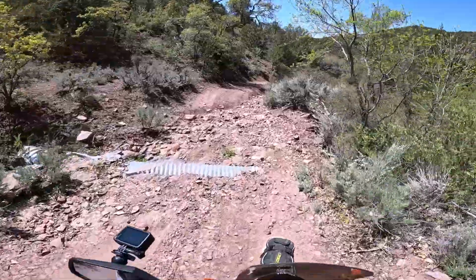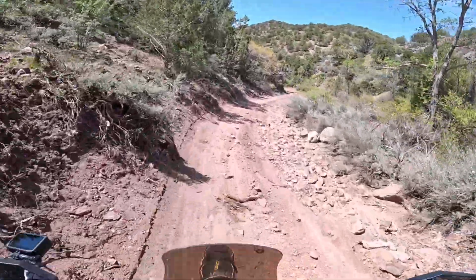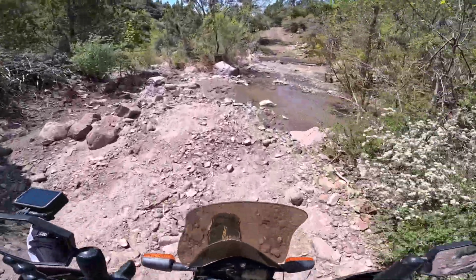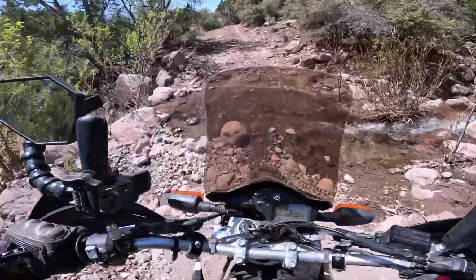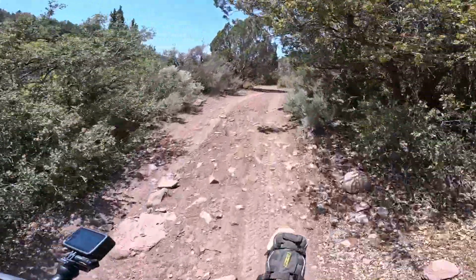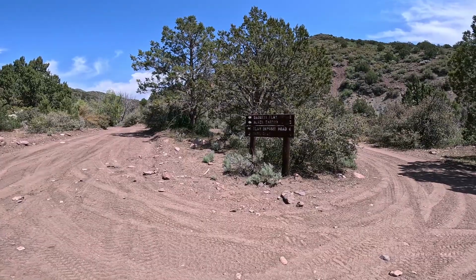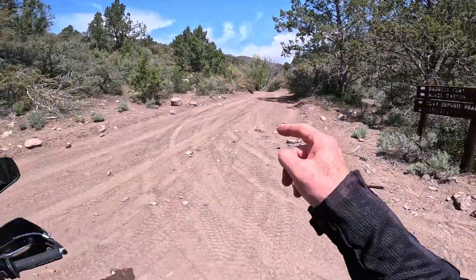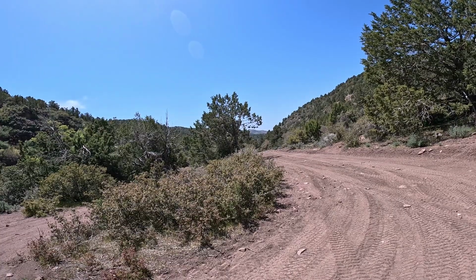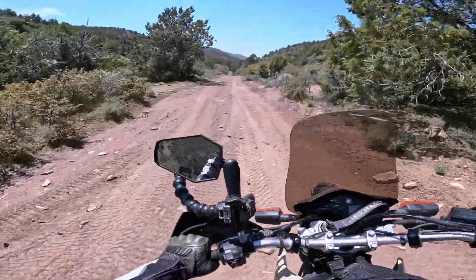What do we got here? Well, I got some signage. Daggett Flats out of way. I must be out of Bull Canyon. I'm gonna go that away, and it looks like it's going to be really interesting, the topography. And we're off.